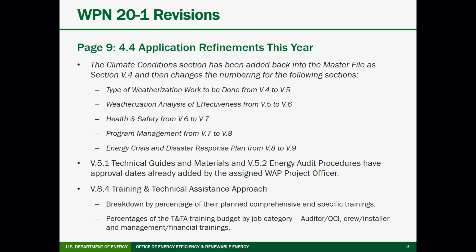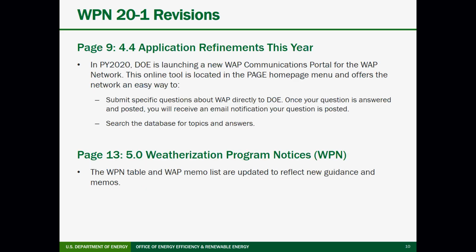We also discussed training and technical assistance planning, and we asked grantees to include your planning percentages to show how you budget your funds towards specific comprehensive trainings and across job categories such as auditor, QCI, crew installer, and management and financial trainings. This type of information is important to DOE to demonstrate across the network how WAP funds are being allocated towards expanded workforce development and education. So we appreciate your thoughtful response to those particular items.